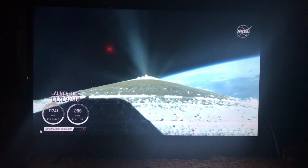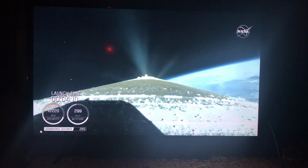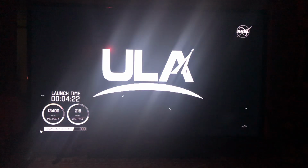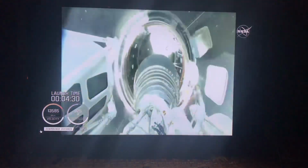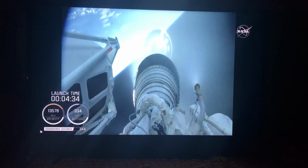And Centaur has begun the boost phase chill down sequence to thermally condition the RL-10 for operation. Standing by for BECO shortly. BECO is the call for booster engine. And we have BECO, booster engine cutoff, standing by for stage separation. And we have good indication of Atlas Centaur separation.